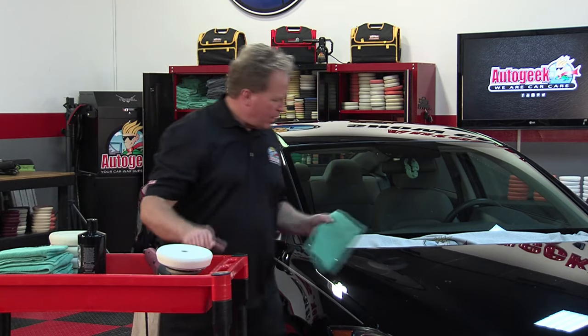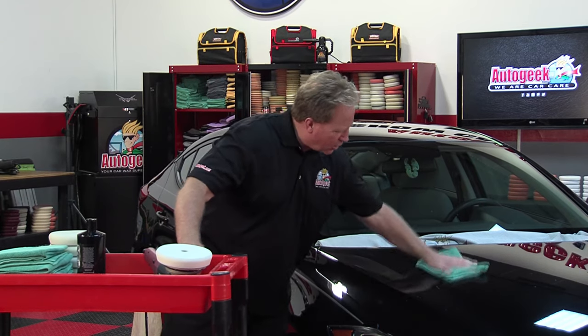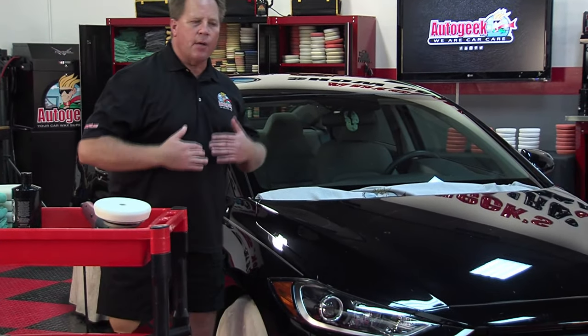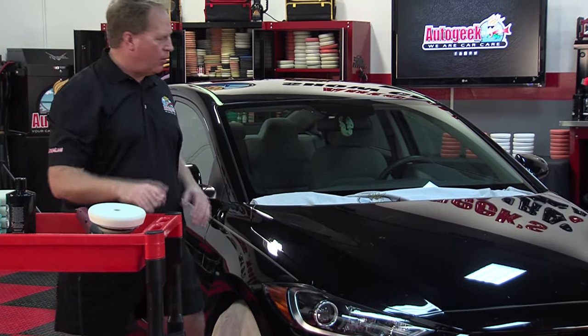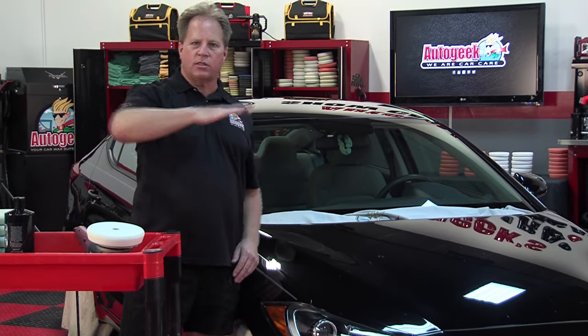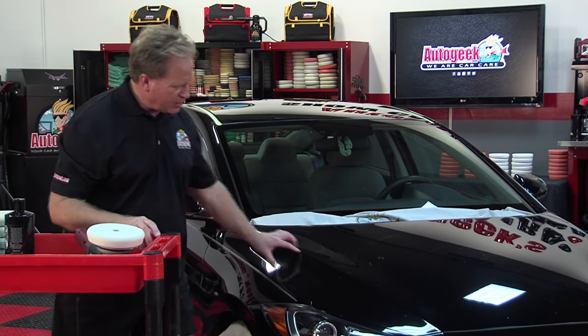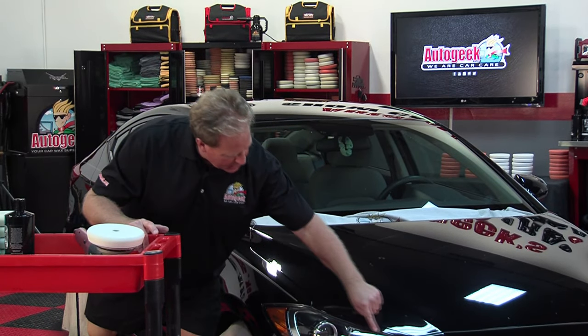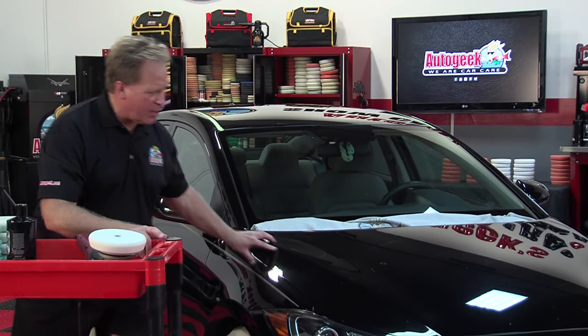Test spot. And a test spot is going to tell me if the paint is hard or soft. And then it's going to help me to dial in how many section passes I'm going to make. Now, with your bigger panels, you're going to make a crosshatch pattern. With your thinner panels like this right here, here's a raised body line. Let the panel be your guide. Here's an edge, and here's an edge. I'm going to let the panel be my guide.